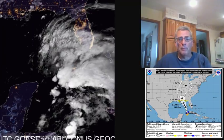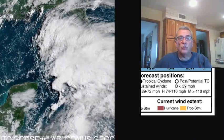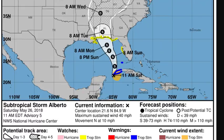Now, I'm going to bring up the full screen here, front and center, the Hurricane Center's current forecast. By the way, there are no tropical storm warnings up yet. The tropical storm watches are up in yellow, and there's a small area in and around the Tampa St. Pete outlined in yellow, and I think this is due to the fact that the wind field, if it is forecast to expand the way it is, may wind up grazing that part of the Florida coast.